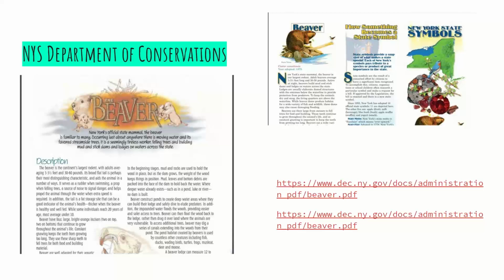The brochure on the left side of the screen, just a little snapshot of a brochure that you can download, talks all about beavers. The beaver is the New York State mammal. Who knew, right? So the beaver is the New York State mammal. You can find out more about that. There is also a trifold brochure, which I've had a little snapshot of on the right-hand side, and that talks about New York State symbols, the mammal, the fish, the bird.